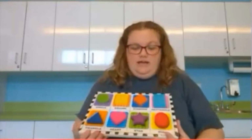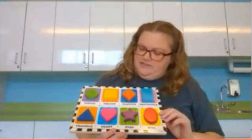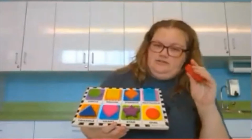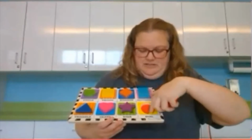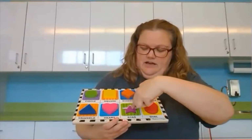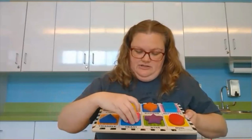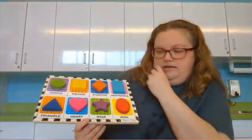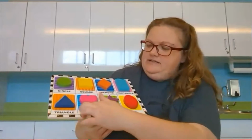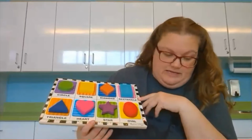The other toy that we have today is a puzzle. And puzzles do a lot of things in child development. This one has 8 different pieces. It's shapes. It's a chunky puzzle, so it's easy for them to hold in their hands. Each puzzle piece has the shape underneath in a different color or the same color as the shape. So it's easy for them to match the shape. It has the words written out, so that's addressing some early literacy things there, learning that words have meanings. Words and letters have meaning.